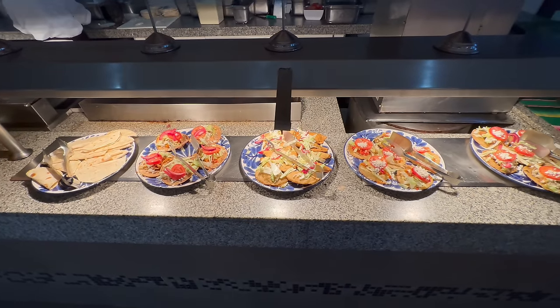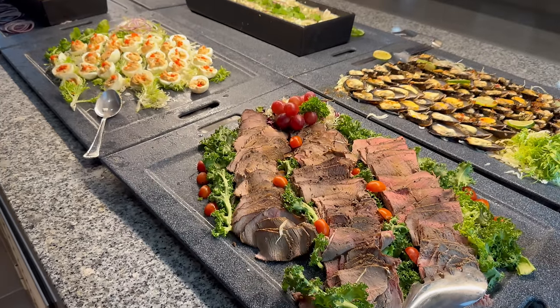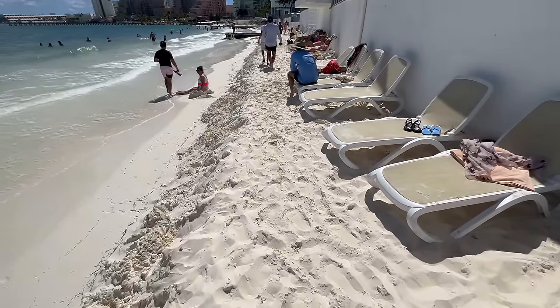I've talked about this ad nauseum. I'm gonna try not to mention it again, but I do have to make it official. When you come to this Riu and Riu's in general, food is gonna be one of the most supremely underwhelming aspects of the stay. And lastly, number three, the beach.